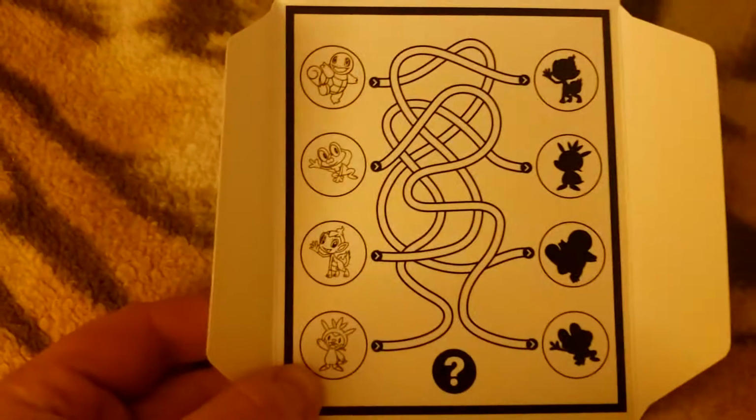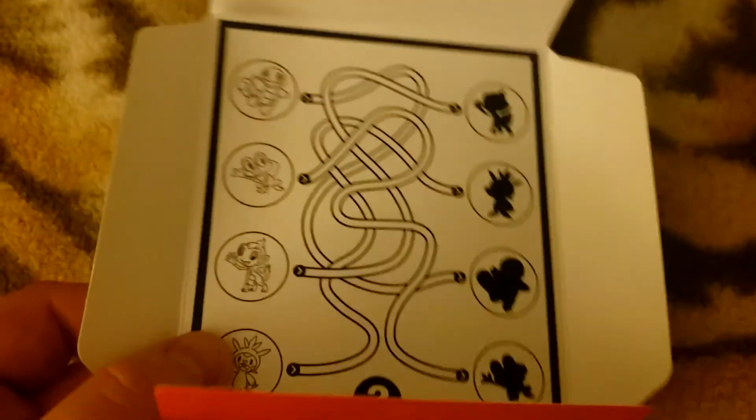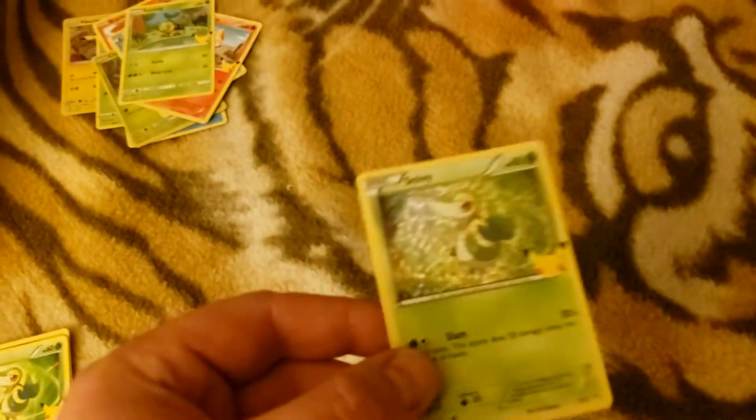Now we're getting to 3 of 4. Oh, look, the cardboard's all the same, but these little games inside are different in that one. Don't really care. Like I said, the cardboard's going in the trash. Okay, now we're going to open up this one. So far, I haven't got any duplicates. Hopefully, I don't jinx myself and get some duplicates. Okay, so we got Snivy.